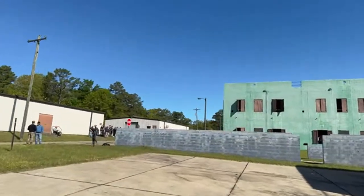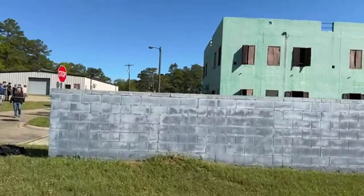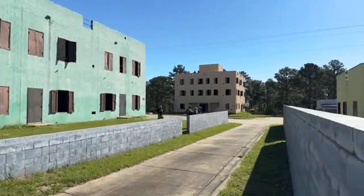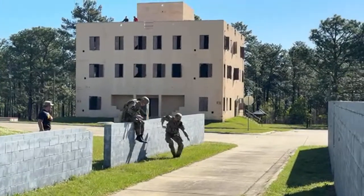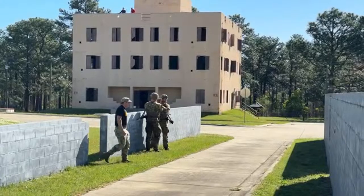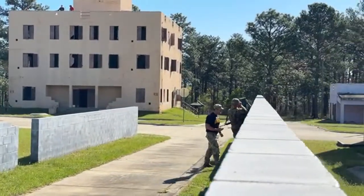Here we go. Here we go. Gonna hit a wall in a while. Team 2. Nice and gentle over that 3-foot wall. They have 13 miles in their body at this point.